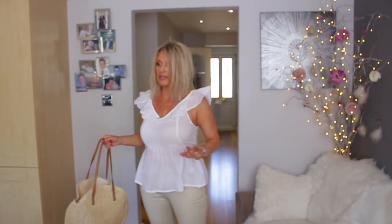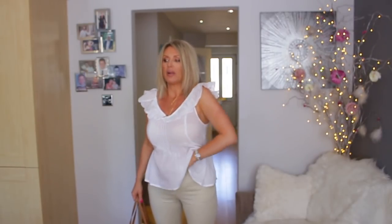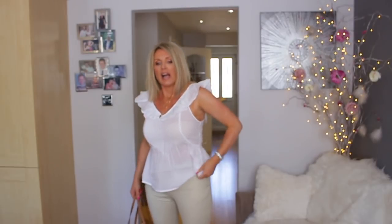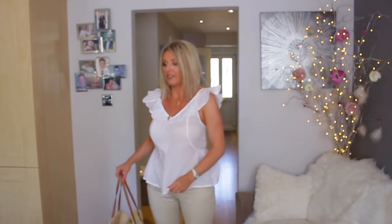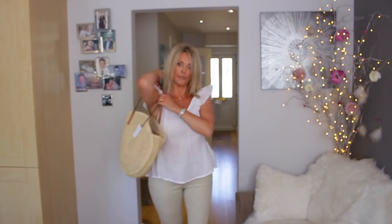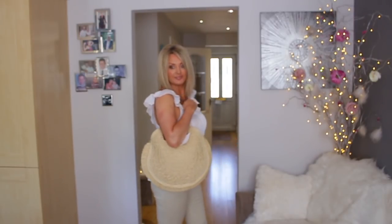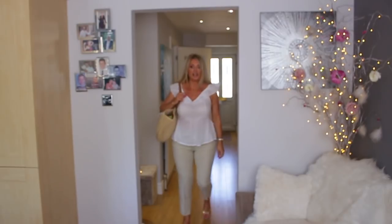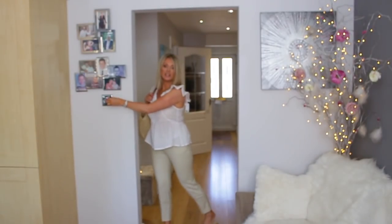So let me show you the trousers. I love them. They are so comfortable. They feel a bit tight in my waist because they're high up, but I know because it's linen mix they will stretch. But I love them, absolutely love them. So, and look at it with that bag. Can you see me? There.